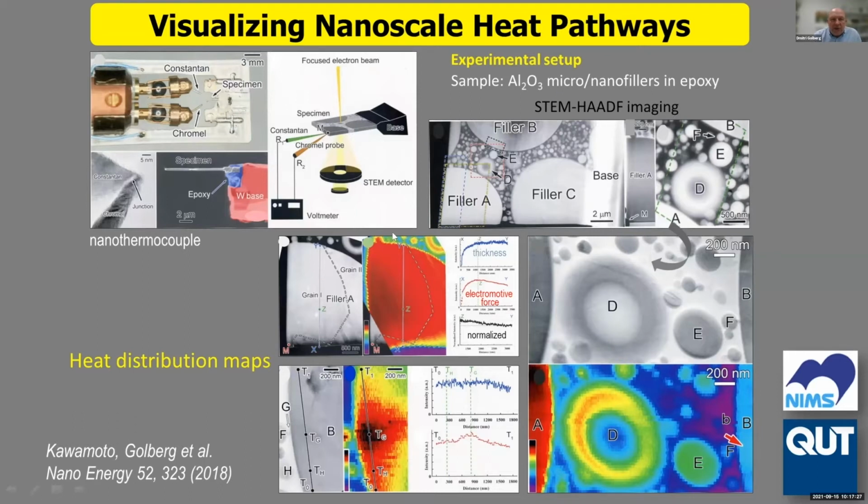And then in STEM mode of the microscope, for example, we can drill any type of sample using focused ion beam. And then we can put this sample inside the column and attach the thermocouple, which is movable, to some particular point. And we can use the focused electron beam of the microscope as a heater. So we scan this beam over the sample, and every time we measure the temperature at this point. And as a result, we can get very nicely spatially resolved so-called thermal maps.